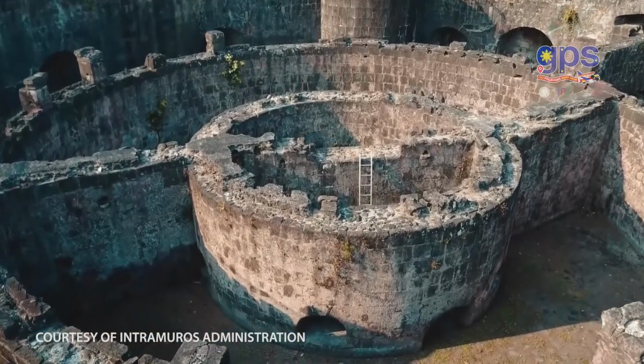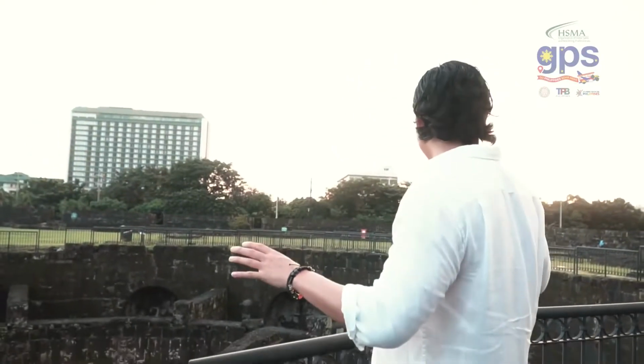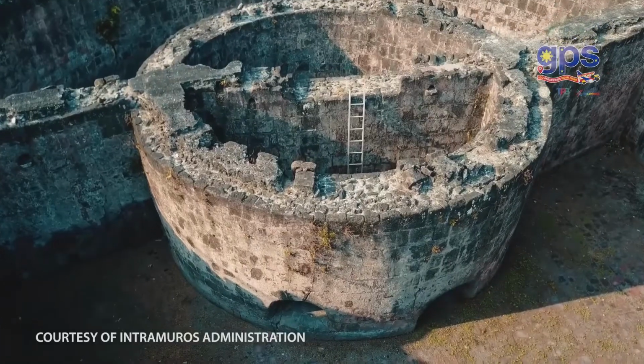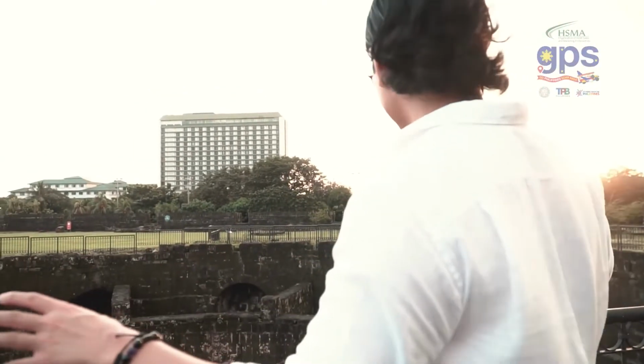All right, I have to be honest with you guys. This is my first time here, so I wasn't expecting this place to look as beautiful as it does over here. Because I thought the most open space that the Baluarte can give us is through the garden down there. But you have a much bigger space up here.